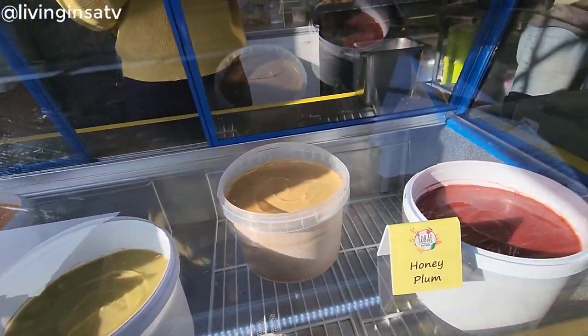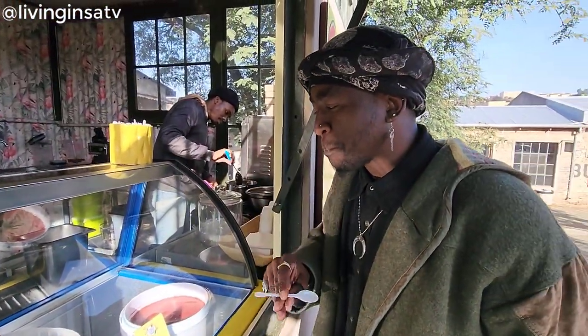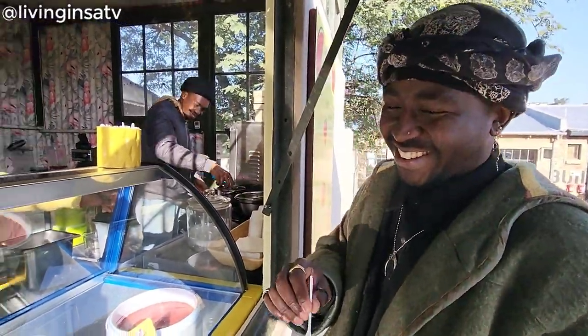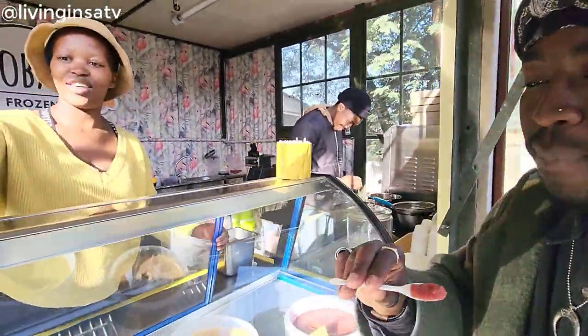This is a pumpkin chai spice. Ooh. It has a hint of amarula. No way. There you go. What does it taste like, bro? Let me give you a taste, hey? Yeah. Okay, let's have it. Mm. Okay. Guys, this is nice, eh? You must come here for a taste and buy, you know?